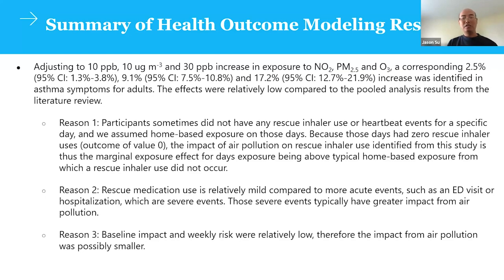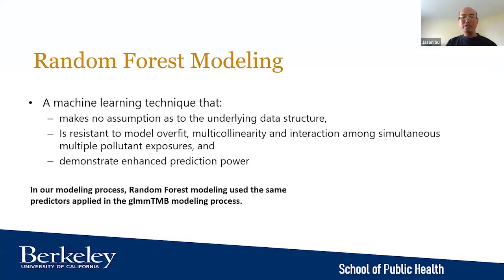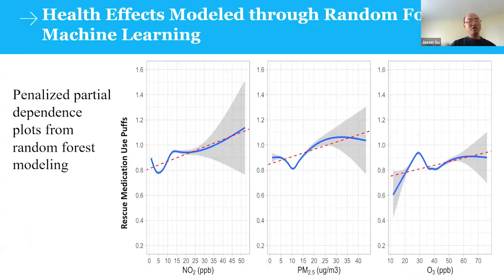We also did another model, which is very interesting, a random forest model. We just wanted to see if a random forest model can get similar results, because random forest is a machine learning algorithm that does not assume any underlying data structure. Even though it could overfit, it's resistant to overfitting and multicollinearity, and to interactions, especially the interactions, which we normally do not model. The random forest might internally capture those interactions. So we used personalized partial dependence plots to run the random forest modeling. It used the same predictors as the GLMMTMB, the final 15 predictors. We still found a significant, positive impact of the three pollutants.